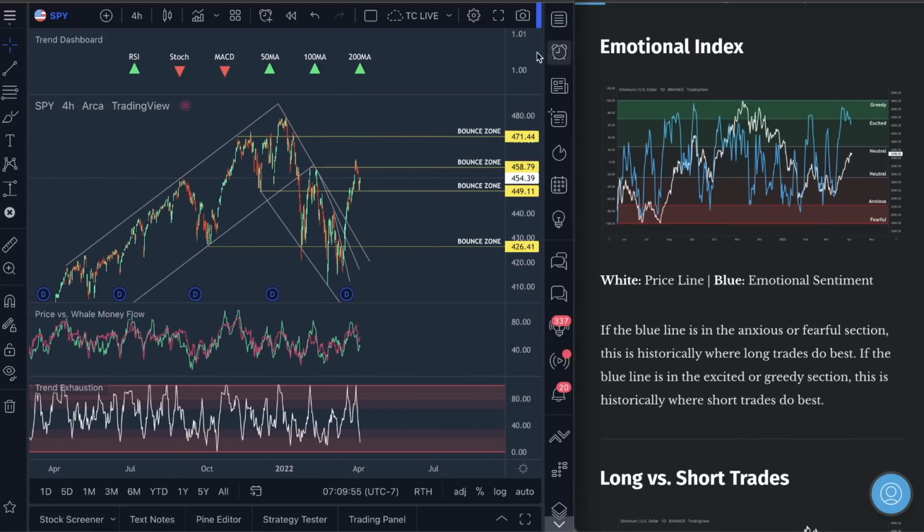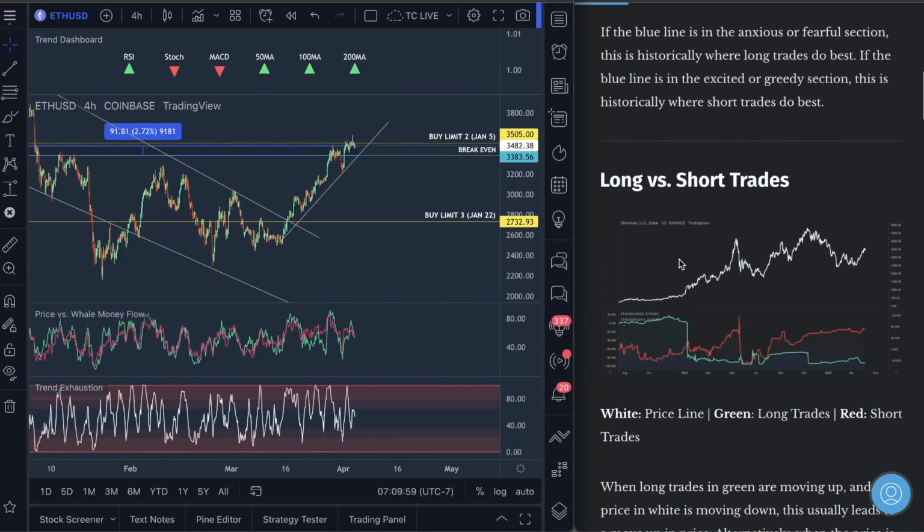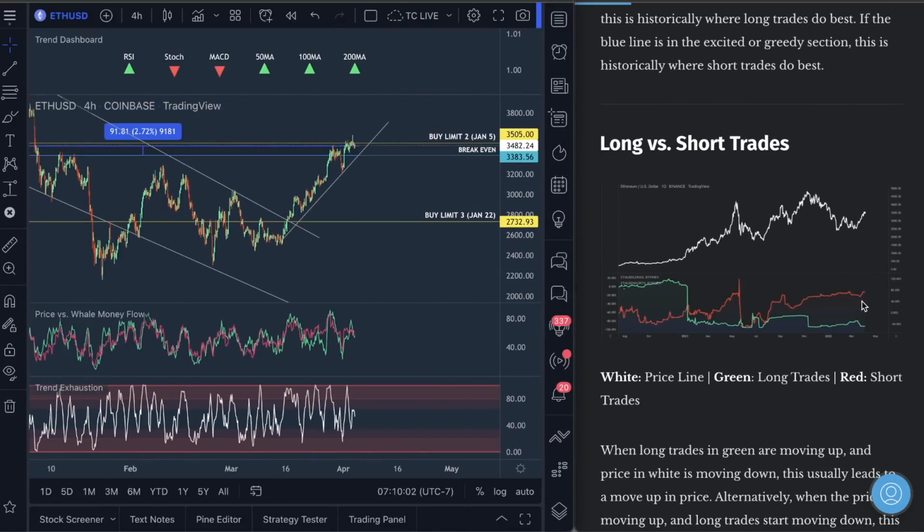Okay, let's go back to Ethereum. Let's take a look at this now. Let's come down here and look at long versus short trades. Short trades are increasing over here, and long trades are basically staying the same, but they have descended and then stayed the same.